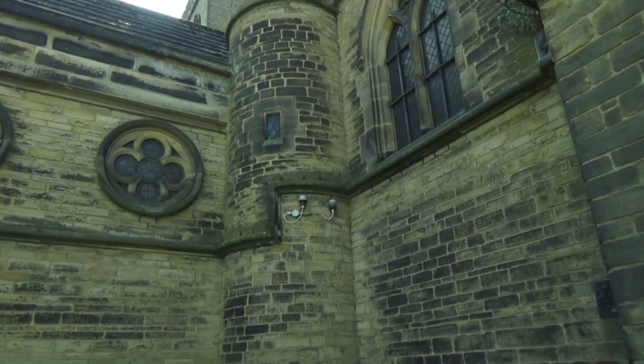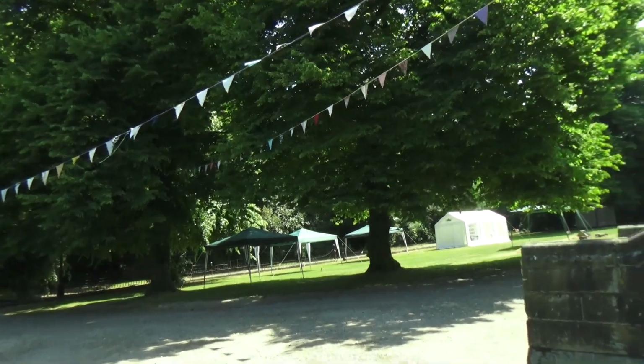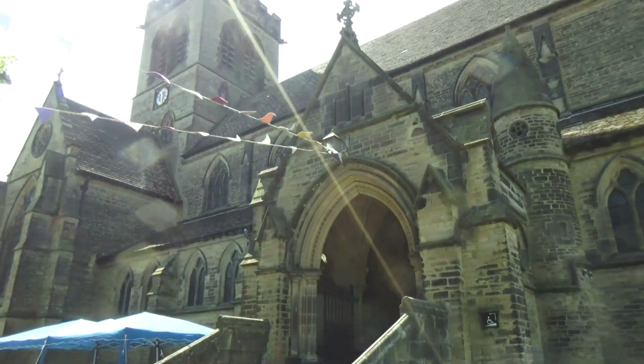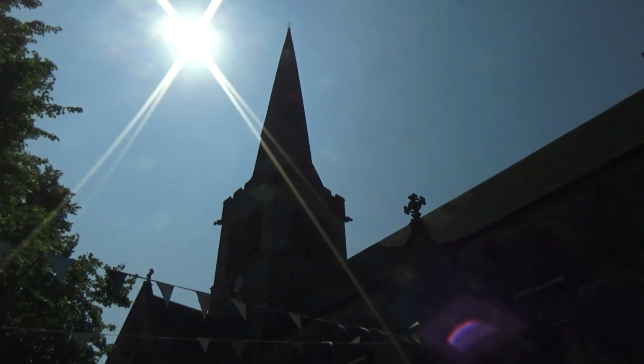So if the old world buildings were true, this would really fit in with an old world building, which would say that it was built a lot earlier than what they're saying. So it's 11:32 at the moment.